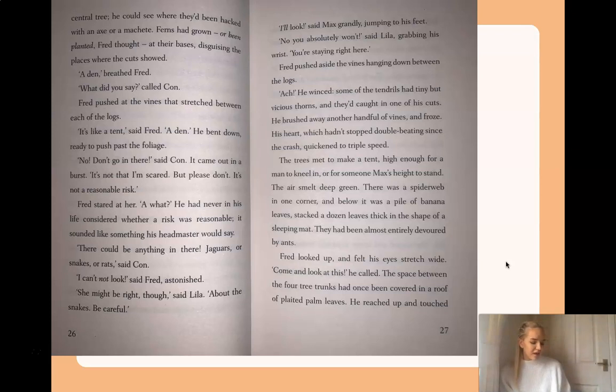"There could be anything in there. Jaguars or snakes or rats," said Con. "I can't not look," said Fred, astonished. "She might be right, though," said Lila, "about the snakes. Be careful." "I'll look," said Max grandly, jumping to his feet.